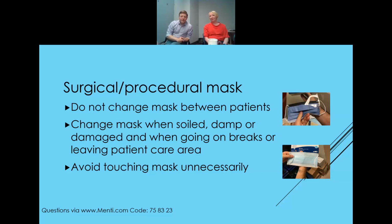That aside, when you're using them, you put it on at the beginning of your shift and you can keep it on between patients and then change it if it becomes soiled, if it becomes damp, or if it becomes damaged, or if one of the earpieces break. You can also change it if you're going on break, if you're going for lunch, if you're leaving at the end of the day. And when you take it off, that stays off. Once it is off, it goes in the garbage and you don a new mask when you're ready to resume and are going to be starting patient care again.